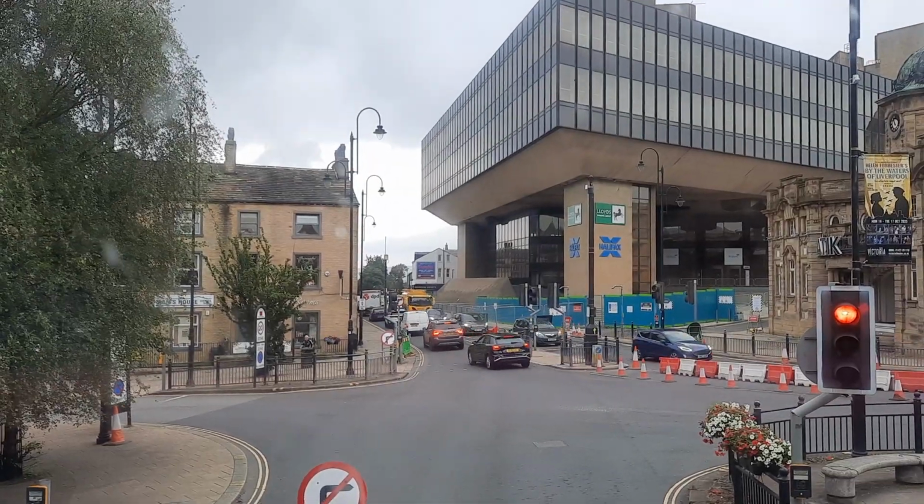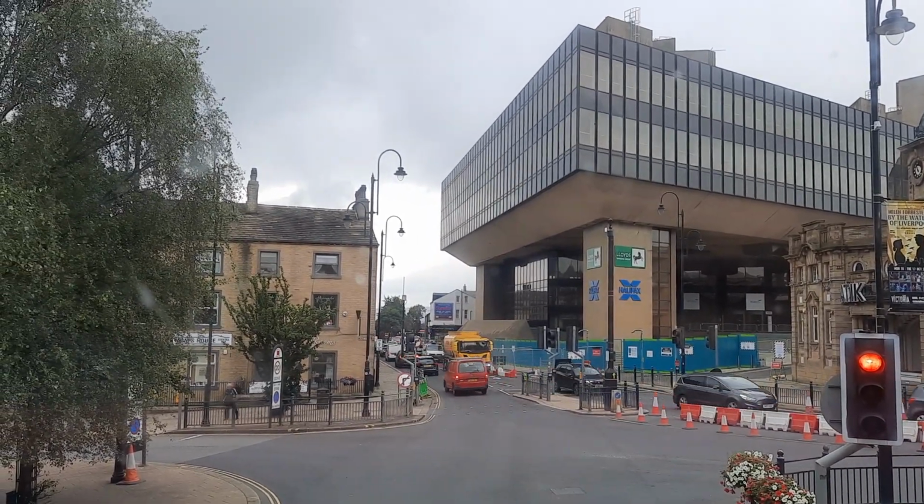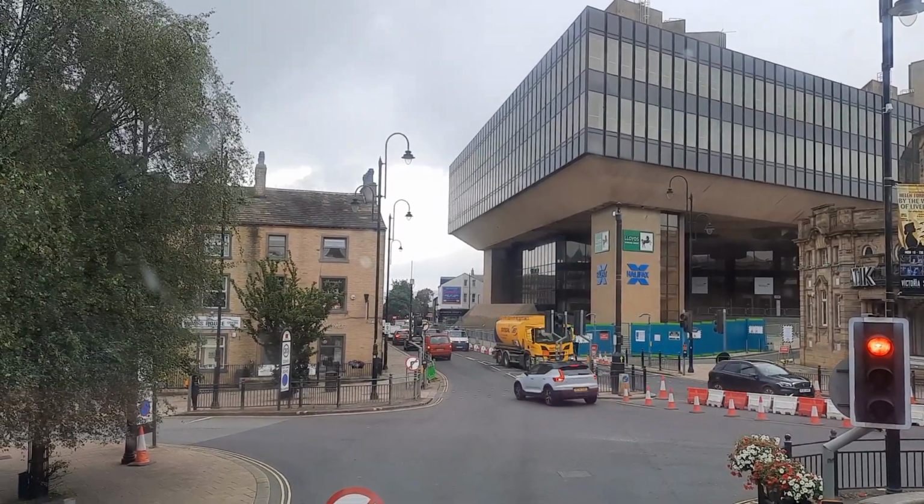So as you can see, we've set off viewers and we are going along Huddersfield Road. We're at the end of Commercial Street.